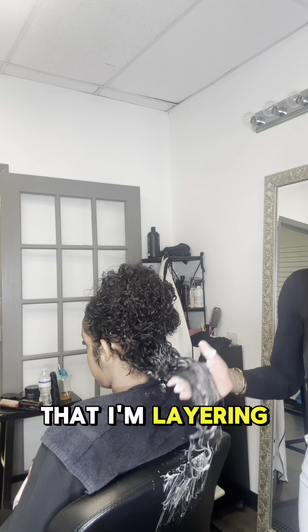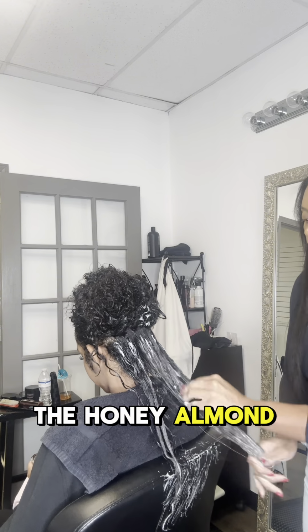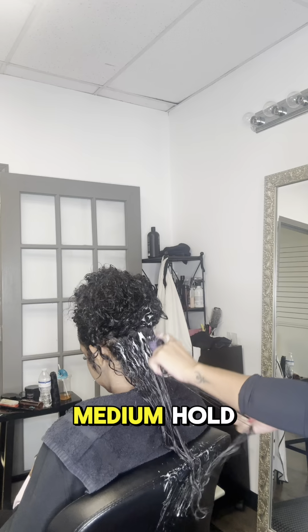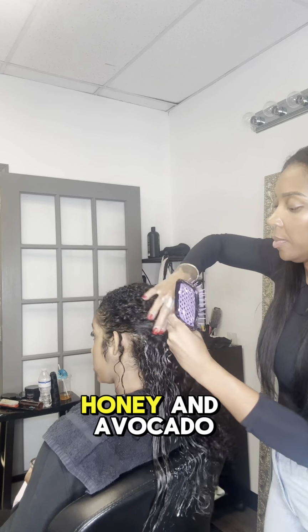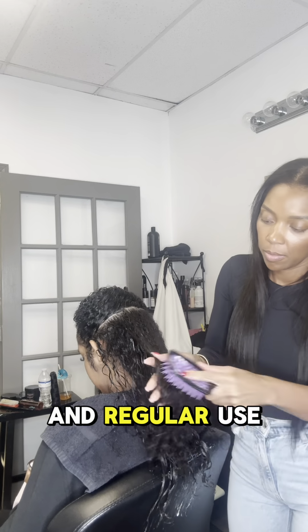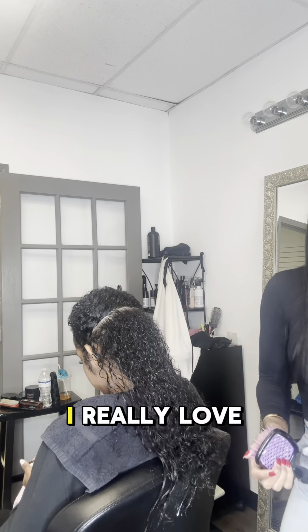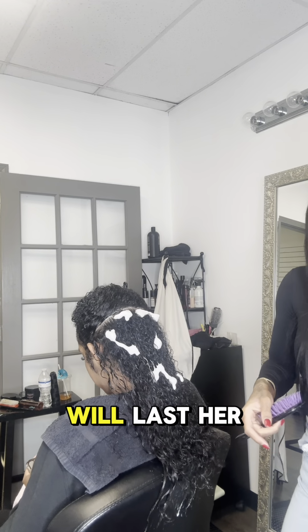The two products that I'm layering are the It's Natural Honey Almond Styling Foam and the It's Natural Sea Moss Curl Pudding. The Honey Almond Styling Foam adds body, volume, and shine, and it has a light to medium hold. The Sea Moss Curl Pudding is a moisture-rich blend of sea moss, honey, and avocado oil. This moisture-intense formula helps eliminate dryness, enhances body, bounce, and shine, and regular use of the curl pudding helps soften curls, coils, and waves. I really love this combo because it's really going to lock in moisture, and her hair will last her for 2 weeks.